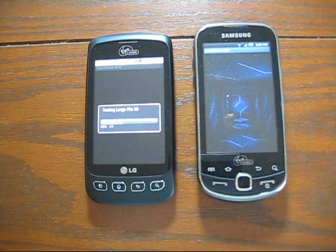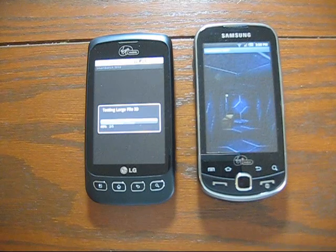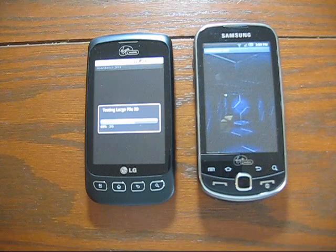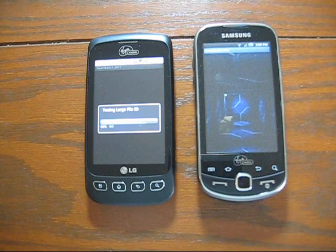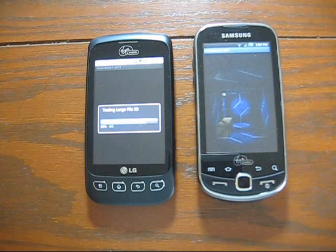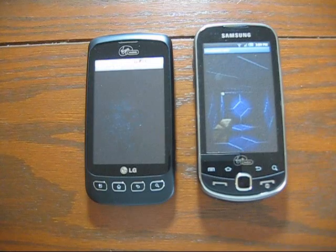Graphics are very smooth if you're scrolling or zooming in the web browser, if you're sweeping between pages on the home screen, if you're playing Angry Birds. It's just overall a much smoother experience. The Optimus has Froyo pre-installed. The Intercept may be getting it pretty soon, but for now it is a definite advantage for the Optimus.